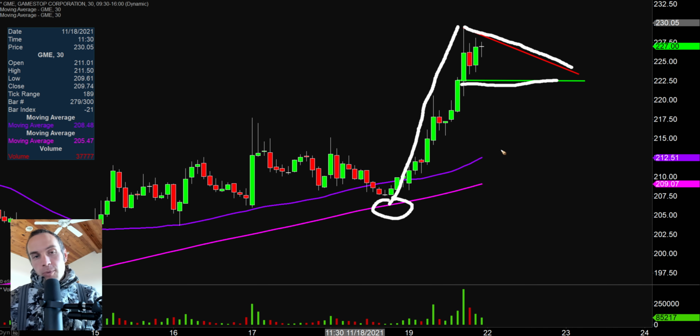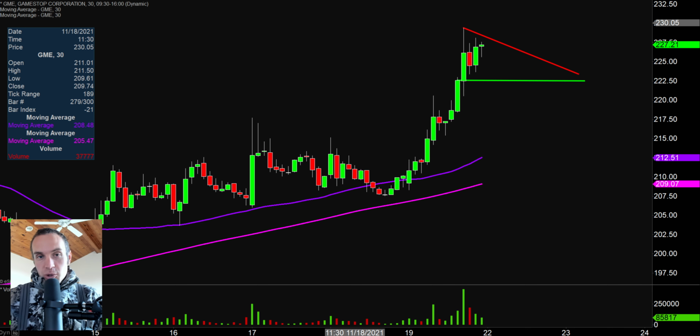And what adds a little spiciness to this bull pennant pattern is that it is on GME. So one of these stocks where the history of GME at this point. So does that guarantee anything? Of course not. No guarantees. But does it make it valid? Does it make it plausible to be thinking, maybe just maybe there's a bigger move coming?